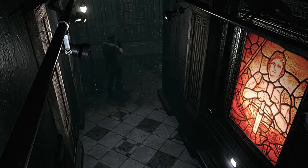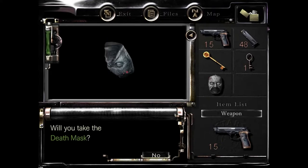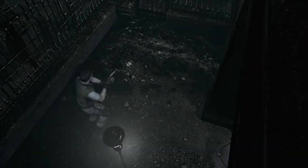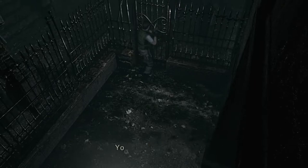And now we have a secret door. Let's see what we got here. Oh, a death mask. Excellent. Alright. And then you might be able to unlock using an old key. So now, we're in the backyard.